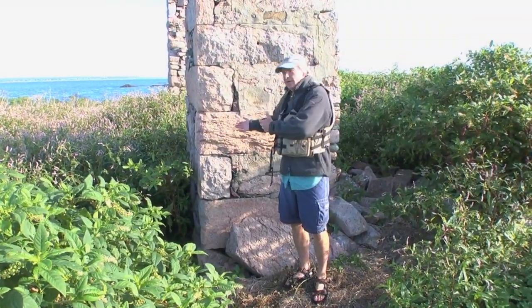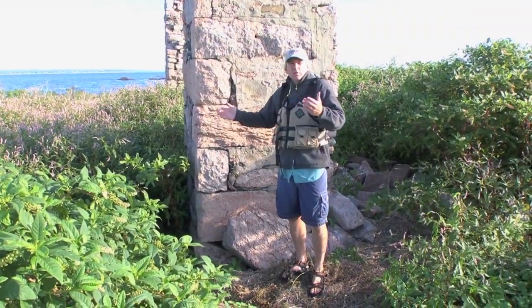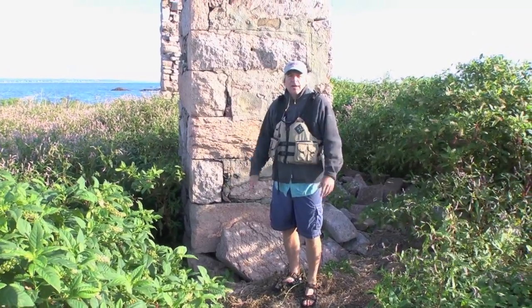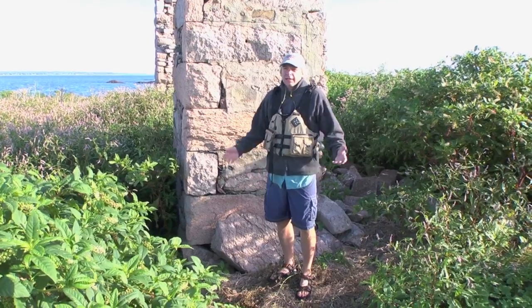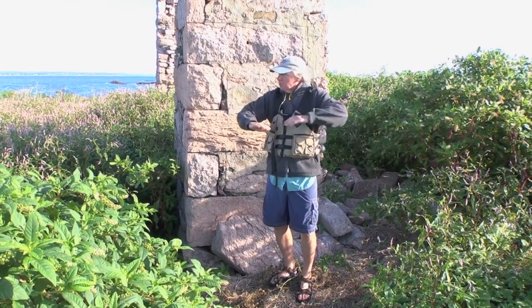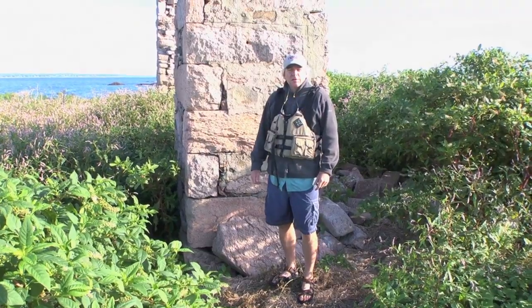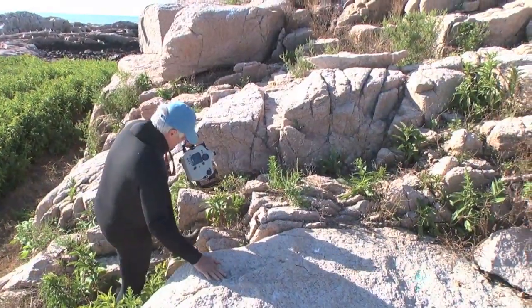Well, this is it right here. One of the last 3 stone columns, all that remains of the old West Island Club, which burned to the ground in 1929, and then the hurricane of '38 sort of cleared everything out on this island except for the 3 stone columns that you see here.